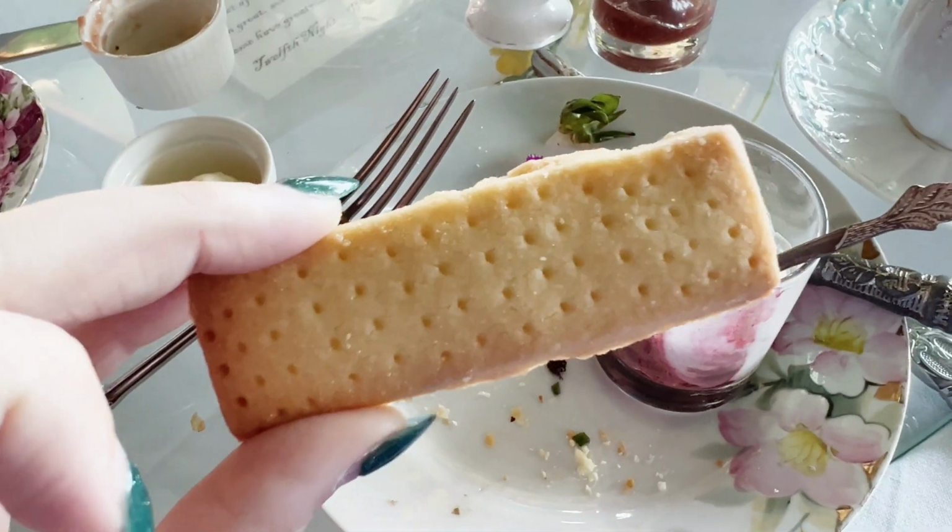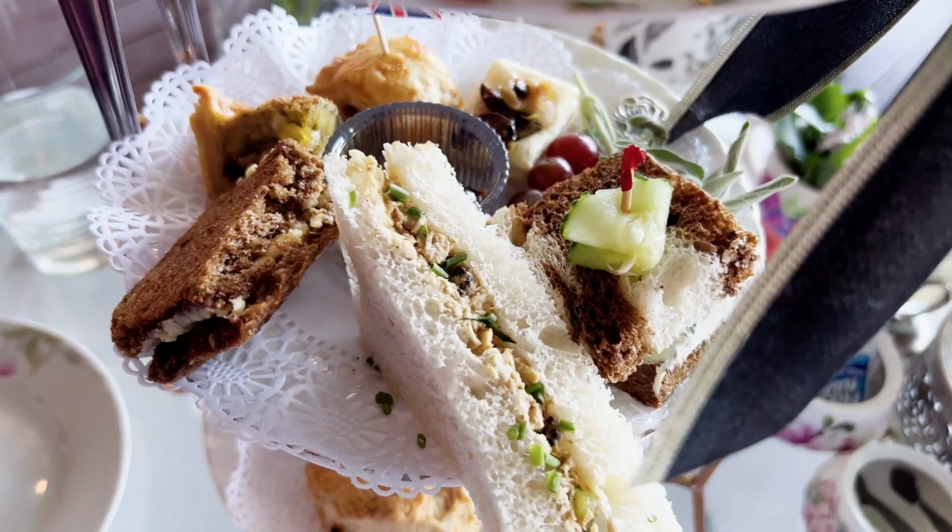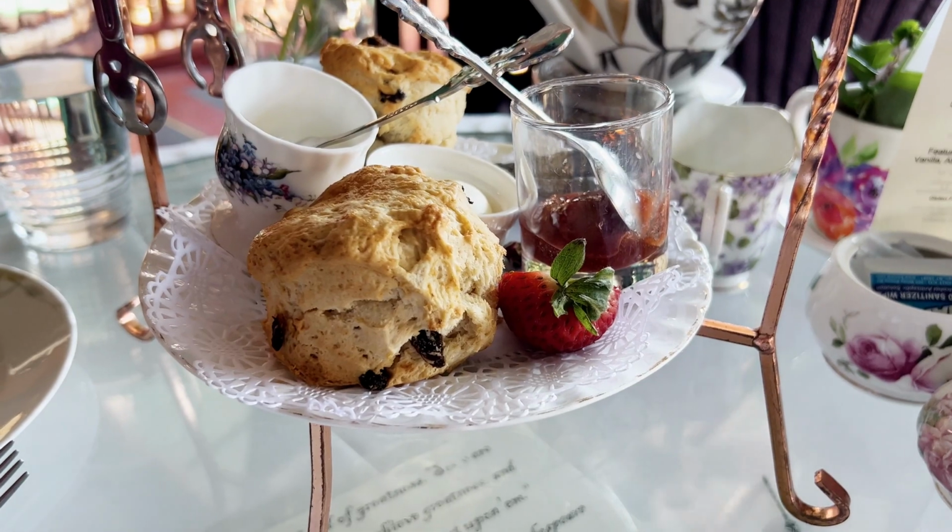The lavender shortbread and rum cake were delicious. I was just getting full by that point. All in all, it was a delicious meal that I would happily enjoy again.